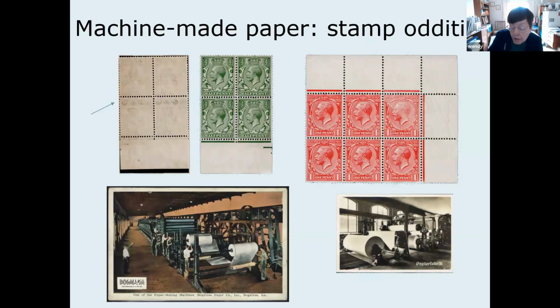And the Fourdrinier itself occasionally throws up varieties which can be of interest to stamp collectors. Some specialist catalogues refer to stitch watermarks, and that's where the wire mesh is stitched together on the Fourdrinier to form a continual belt. So of course it's a bit thicker, and it can sometimes create a mark in the paper, and you can see that along here on that block there.